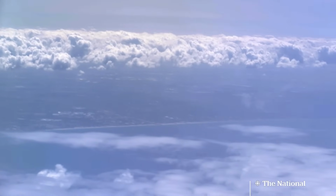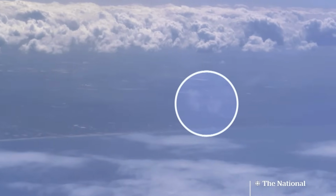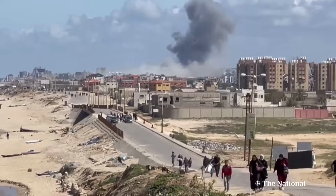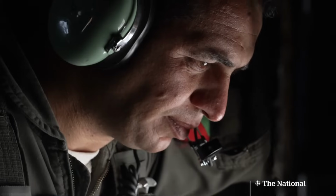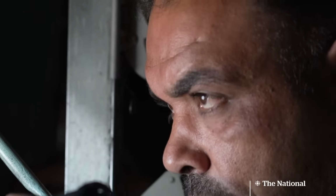Worrying what you can see from the air. While looking at the coast, we spotted smoke rising from the ground. It's not a lot, and it's tough to see from this angle. We've circled it. But we later learned what we saw might have been the aftermath of this moment, an airstrike in central Gaza not long before. No wonder these are concerned and serious faces.